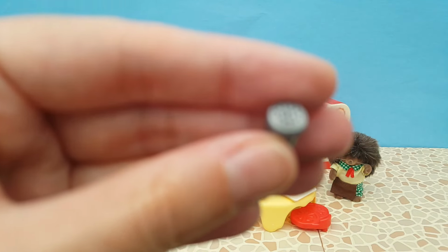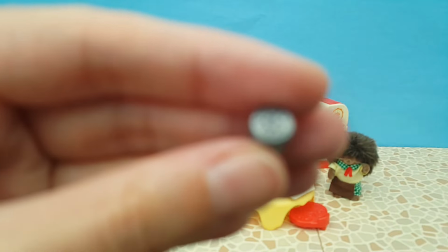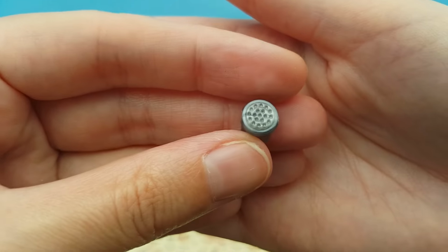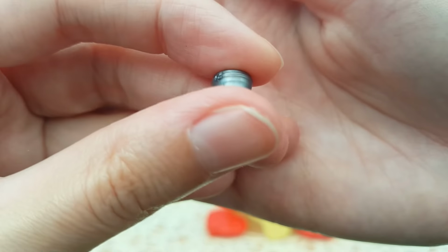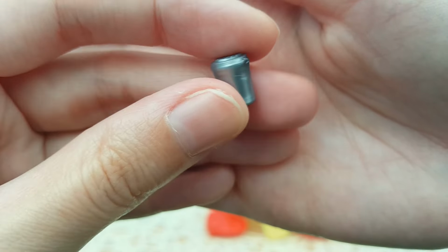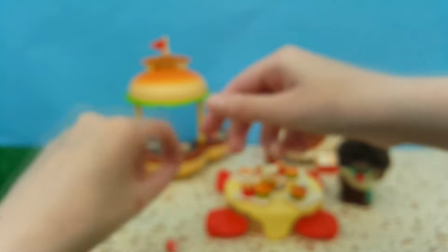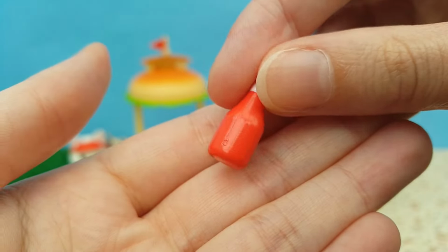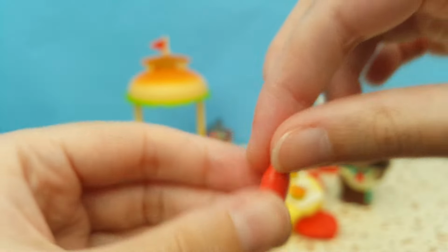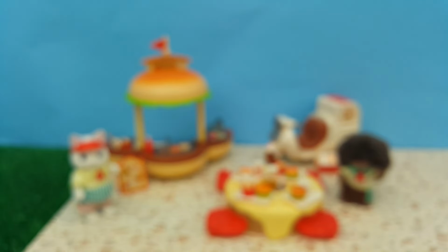There's a tiny salt shaker, or some sort of seasoning. See, it's got some nice detail on the top, but again, this probably could have benefited from maybe a sticker just to make it a little bit less plain. And also a bottle of ketchup. It's very obvious what this is, but again, a sticker might have been nice just to make it stand out a bit more like we're used to with some of the older sets.